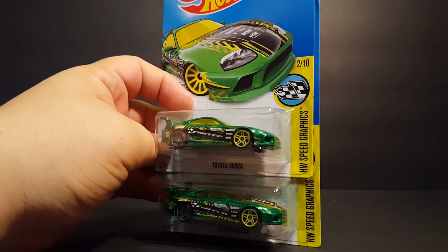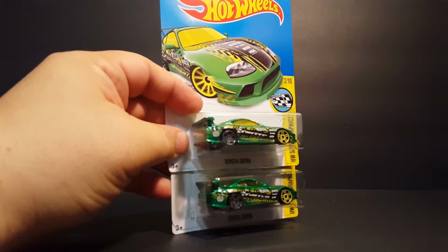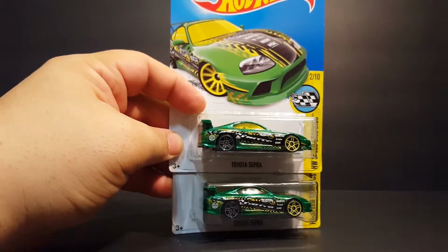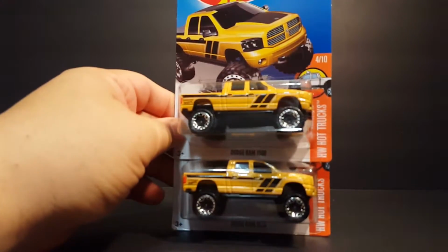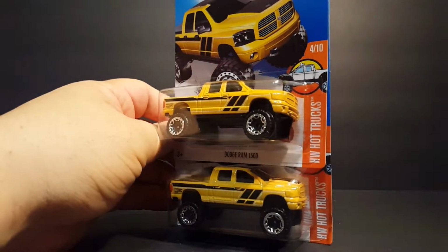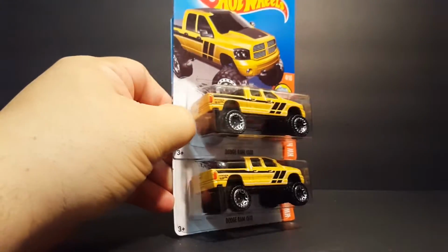Toyota Supra. I only picked up a couple because obviously I have all the other colors. And again, I hate the rims and, whatever, not the whole 2-color scheme thing. Picked up 2 of these awesome Dodge Ram 1500s. I might pick up a 3rd one just because this is so very, very cool. This is huge. I like it. It's a very nice truck.